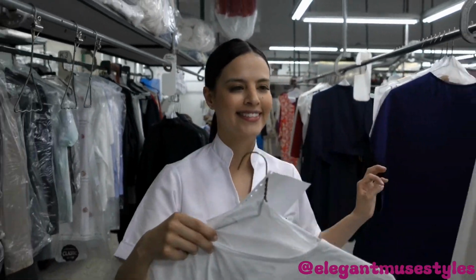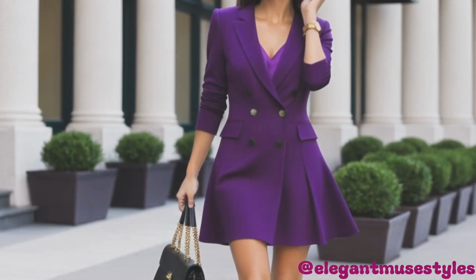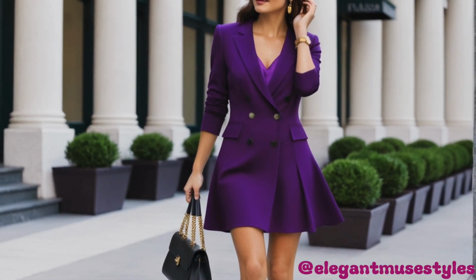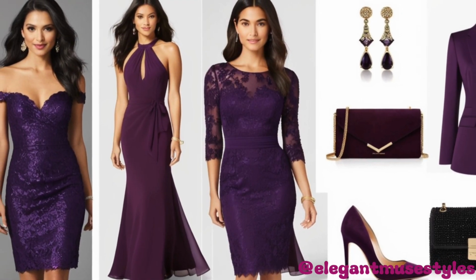Today, we're talking about elegance, but with a twist. While black is always a classic, these six rich, refined colors will give you that elegant look while keeping your style fresh and unique. Ready to take your wardrobe to the next level?